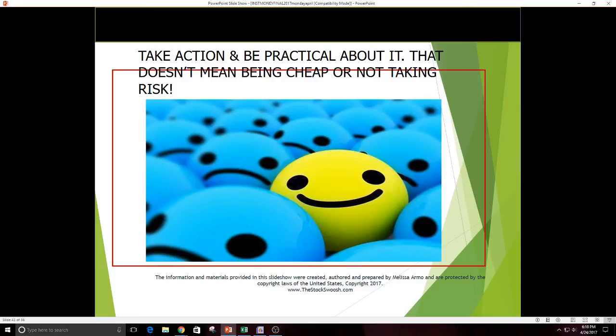It's very important to be practical about what you're doing and the choices you're making, and to take action. Taking action and being practical does not mean being cheap or not taking risk. It doesn't mean only risking $50 in a trade, okay? And it doesn't mean not taking risk, like even learning a new system like mine, which actually is not cheap either. My class is $5,000. You get what you pay for out there. You could take 10 different courses that cost $2,000 or $1,500 and end up spending more and losing money trading those systems, spending five times as much as it would cost to learn one good system, which is mine, and then actually turn it around and make money doing it.